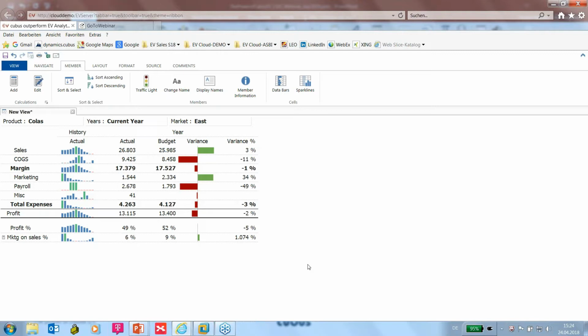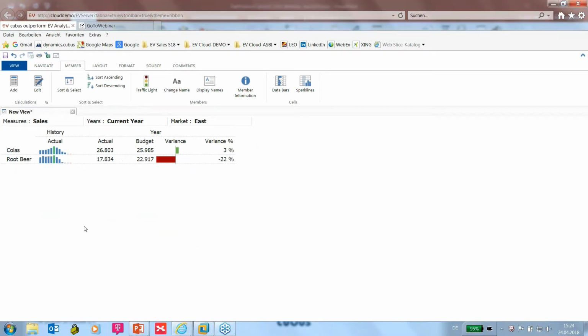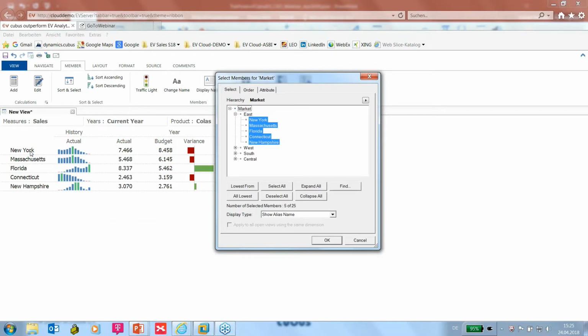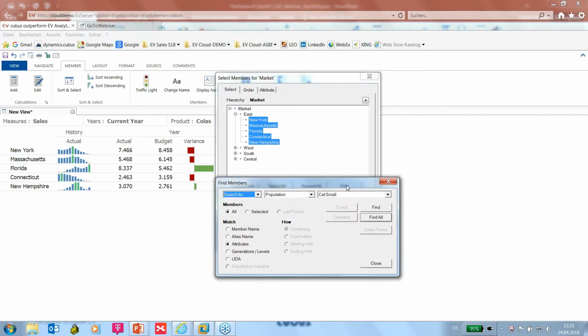Now let's have a look at some special functionalities that you need if you work with large amounts of data. So in this case, I will switch these two, and let's do that on the markets. Let's assume we want to find something. This is a small database, but I assume that you have much larger OLAP databases. We have customers having millions of elements in one dimension, so they need to be able to find something.